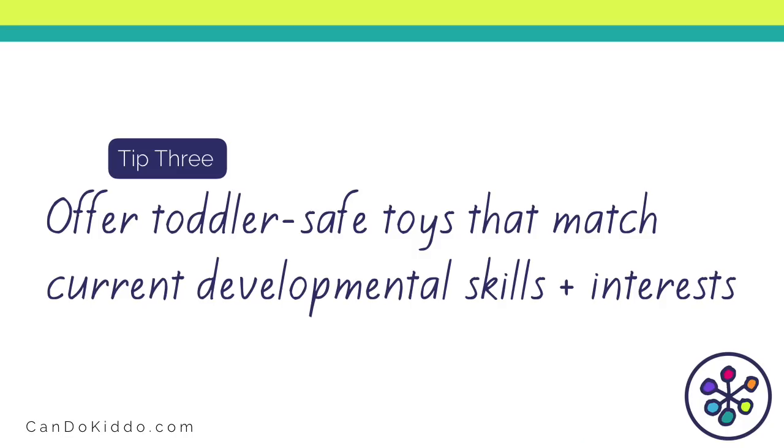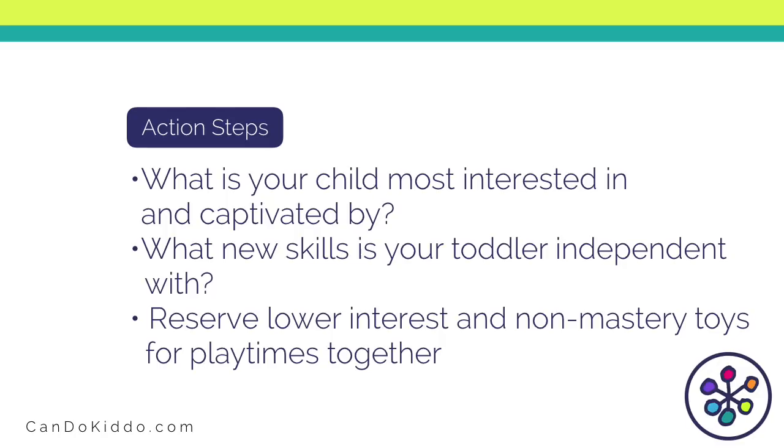Tip number 3 is to offer toddler-safe toys that match your child's current developmental skills and interests. What is your child most interested and captivated by lately? As long as it's toddler-safe, bring that into room time. That's what's going to hold their interest. Even if every day at room time for 3 weeks they're playing with trains, as long as they're interested and independent, celebrate a success.